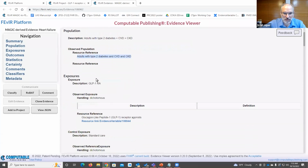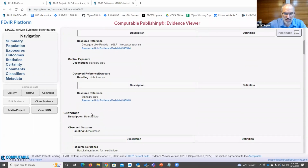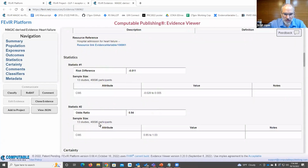The exposure, we actually created an evidence variable resource for defining it and show the handling for that is a dichotomous variable. Yes or no, you either did or did not get this drug class. And the control exposure here is standard care, also dichotomous. The outcome in this case is heart failure, which is also dichotomous. And there's an evidence variable for the outcome. And then you see the statistics.